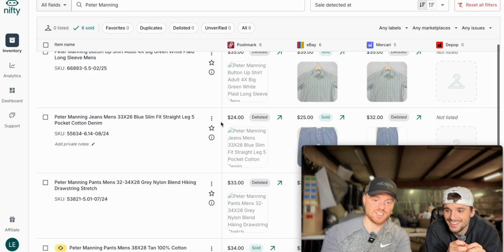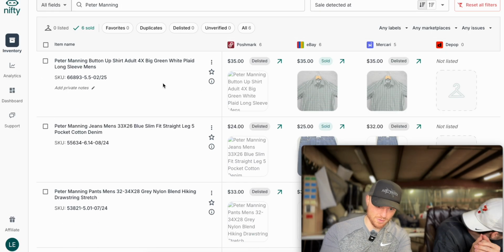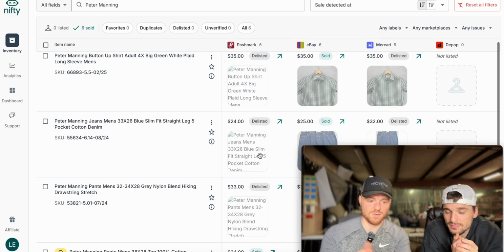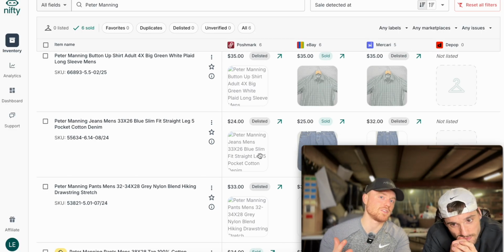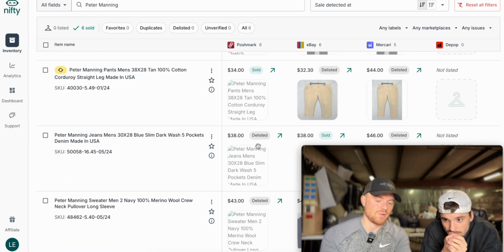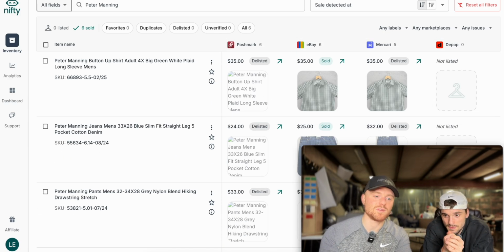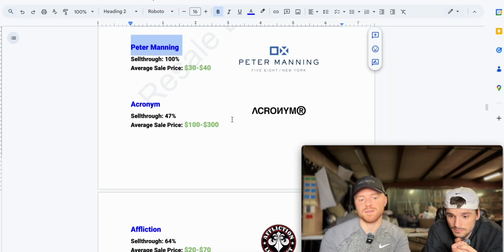0 listed, 6 sold. Everything we buy in this brand sells quickly. Sizes are a little weird, because you would think of a 4X to be huge, but they're really not that big. Shirts, pants, I think the pants sell pretty much instantly in this brand. Everything sells pretty much instantly in this brand. So, good brand.